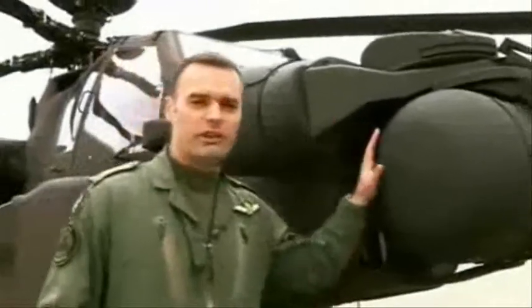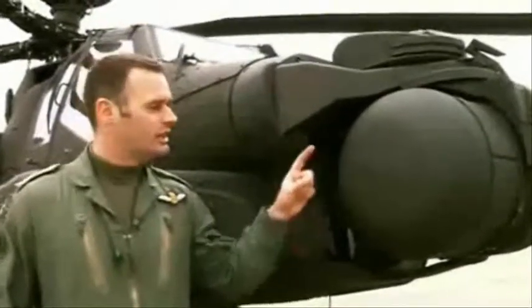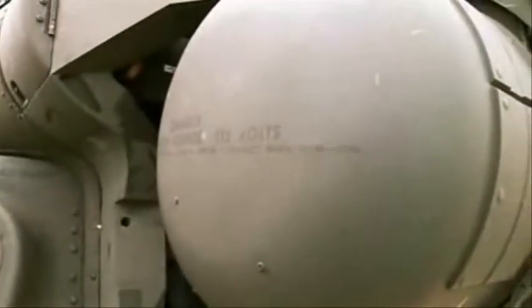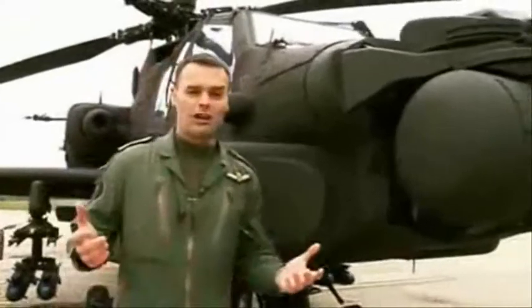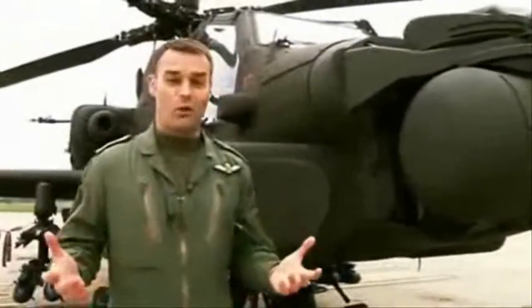Now, part of the secret for why it's such an effective attack helicopter is its sight and sensor suite. And it's the TADS, the Target Acquisition and Designation System at the front here, that's the secret to that. On one side we have an infrared, capable of up to 40 times magnification, and also enabling the aircraft to be flown under infrared conditions. That's not requiring any millilux levels or image intensification, so we can fly in just about all weathers.